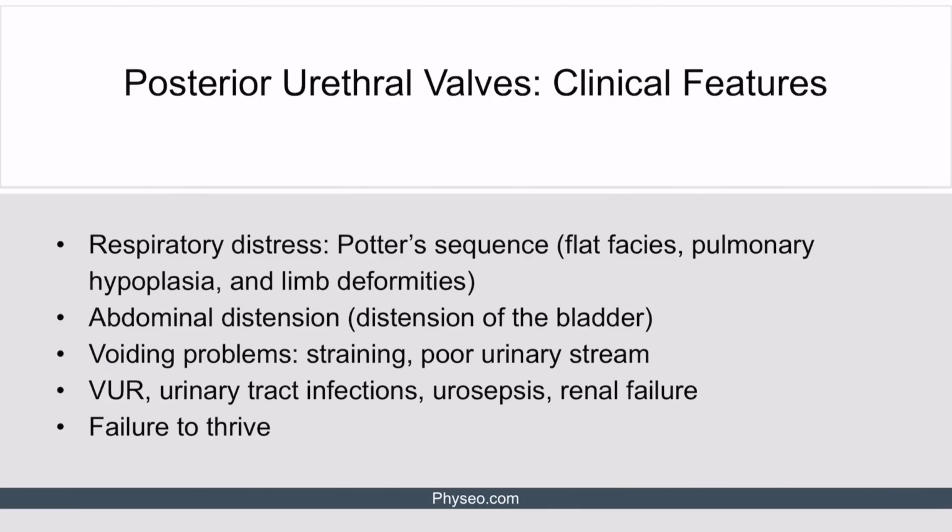Continuing with clinical features, abdominal distension may be present due to urinary bladder distension. Infants will have voiding problems such as straining and poor urinary stream due to the urethral obstruction. The urinary buildup in the bladder will increase the intravesicular pressure and vesicoureteral reflux will occur. VUR is a condition where there is retrograde flow of urine from the bladder into the ureters.